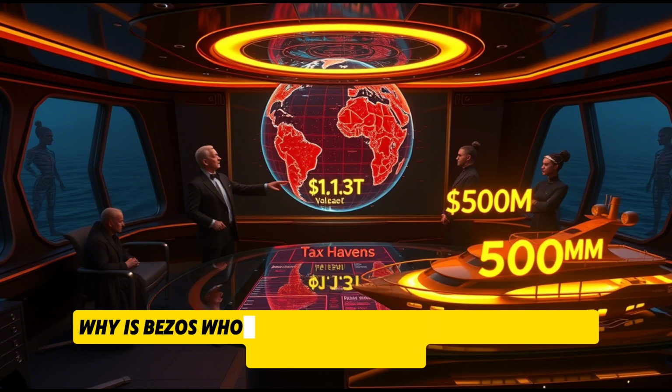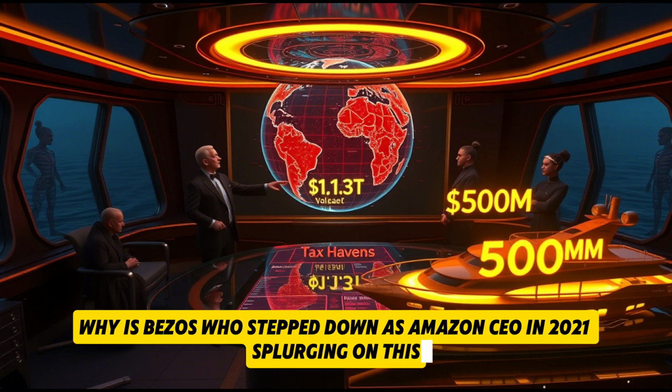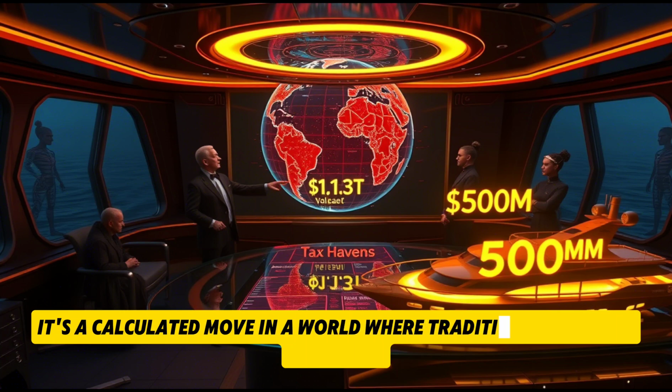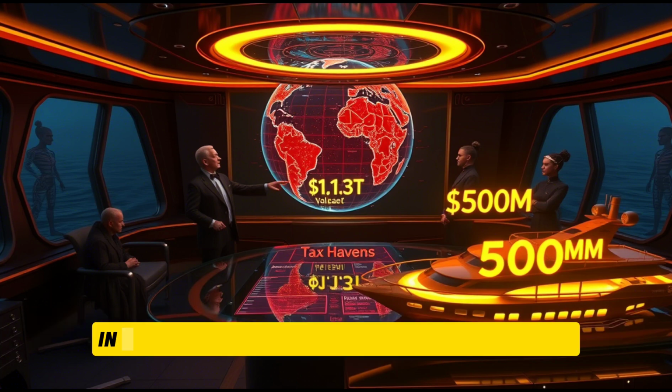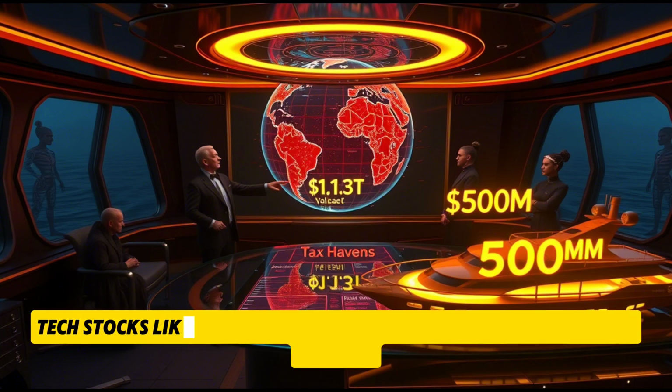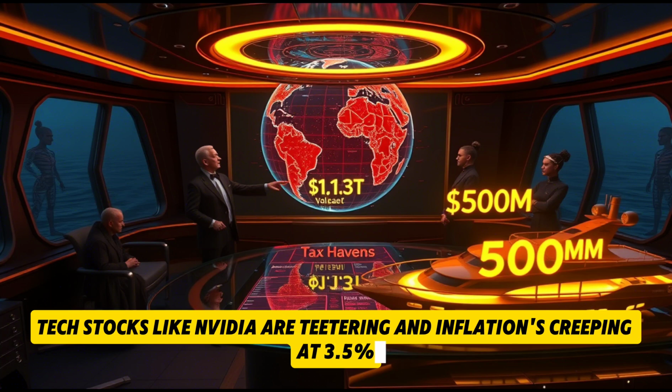Why is Bezos, who stepped down as Amazon CEO in 2021, splurging on this? Let's unpack the billionaire logic. Icon isn't just a status symbol. It's a calculated move in a world where traditional markets are shaky. In 2025, the S&P 500's PE ratio is at 28. Tech stocks like Nvidia are teetering, and inflation's creeping at 3.5%.